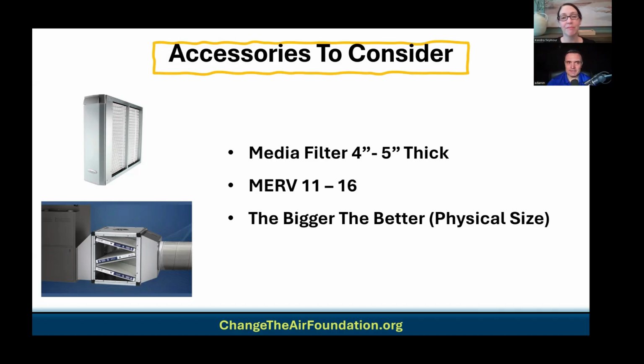If you currently have a 16 by 20 filter, if you can get a 20 by 25 in that same space or even larger, you're going to do a better job of filtering the system, and you're taking out one of those restrictions for airflow. The bottom picture is a MERV 16 filter that's made by Dust Free. That's the Dust Free 16, the MERV 16 filter.